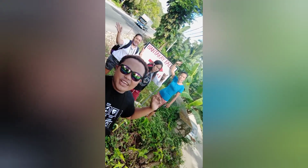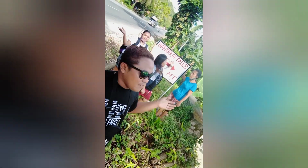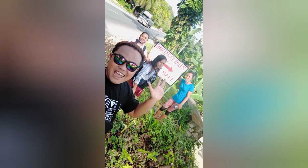Good morning. Now we're here at the entry point of Bantakay Falls. From here we have 6 kilometers going to Bantakay Falls. See you there.